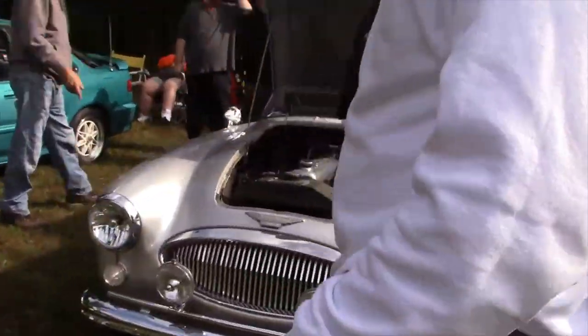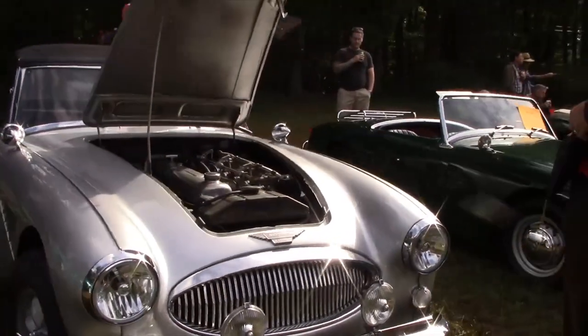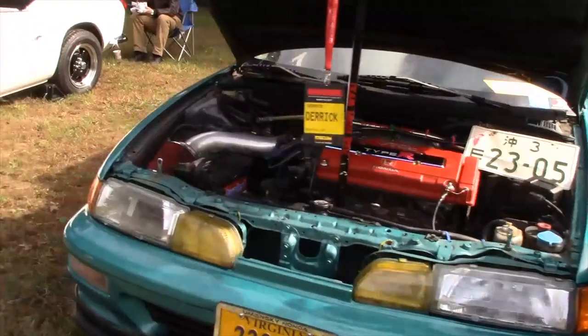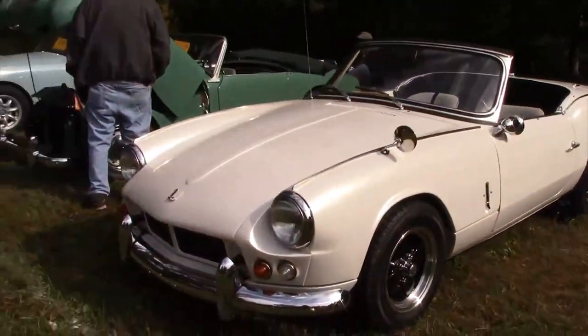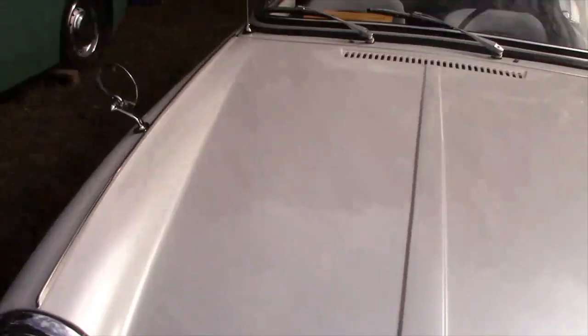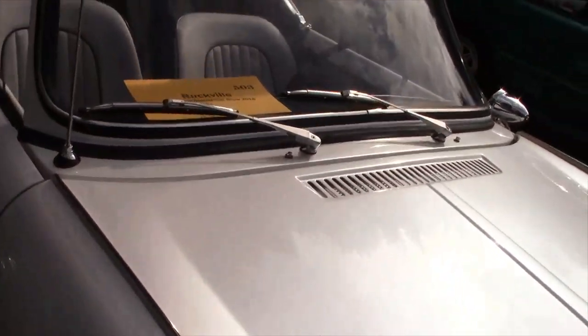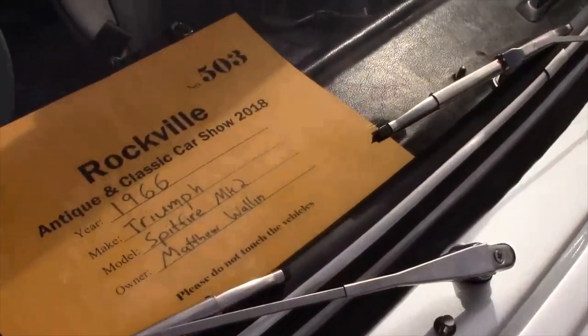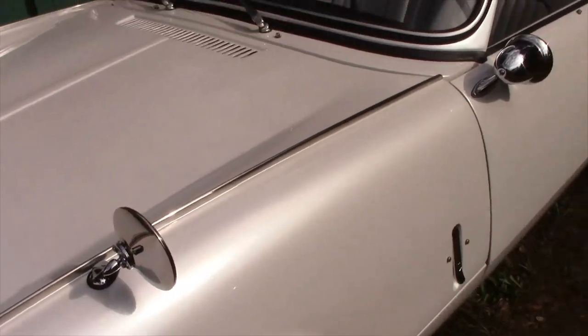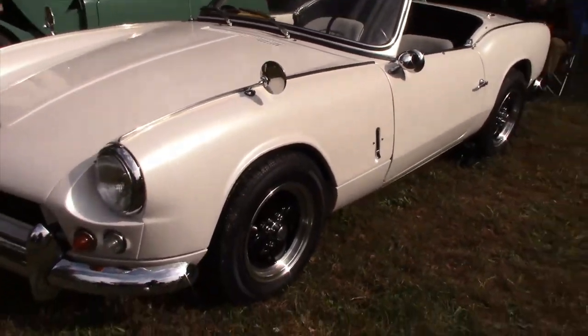Bigger Austin Healeys, like this one, 3000 Mark II, I think a Mark III. Nice. And on down the line here. Not sure what's going on with this one. Let's see. Because it looks like, yeah, it is a Triumph. So it's a Spitfire Mark II. That's a cool car. Look at the detail on this thing. Very, very cool.